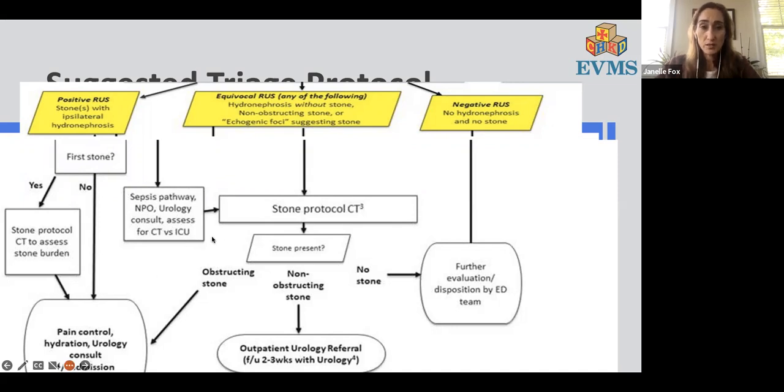If they were septic, urology would be called immediately. They would still get a CT. If it was equivocal, so you had hydronephrosis but no visualized stone, they would get a CT for that. And then if the CT was negative, it wasn't a stone, the workup would proceed with some other route. Usually this was a UPJ obstruction or maybe vesicoureteral reflux with the urinary tract infection that was dilating in nature. And then they would see urology as an outpatient. If they were doing well in about 2 weeks, they'd be given a strainer. If they were not doing well, they were septic or they were infected, they were admitted for their stent.